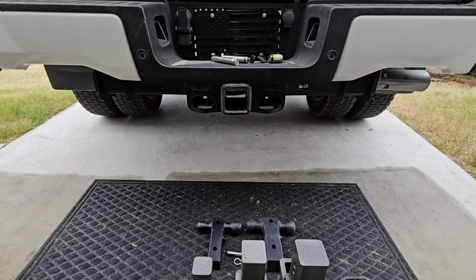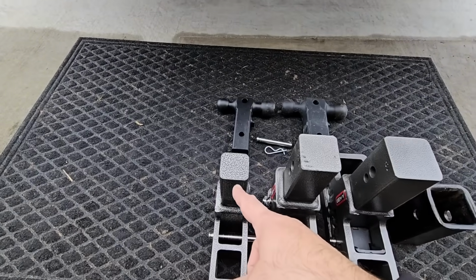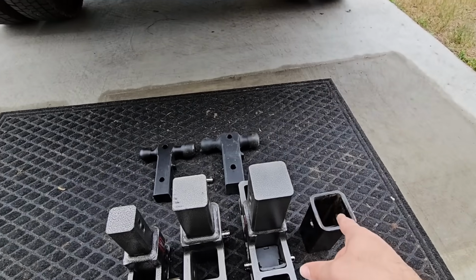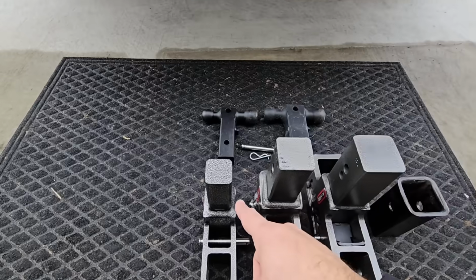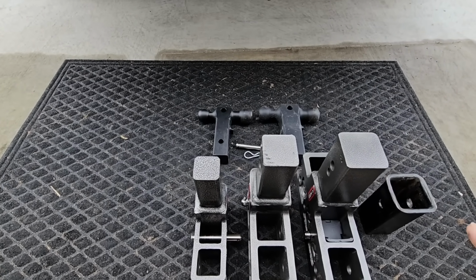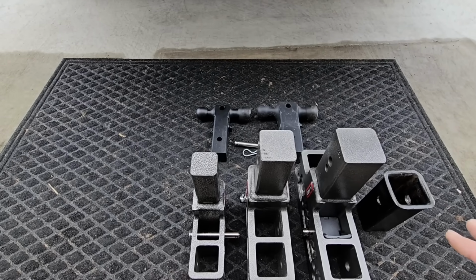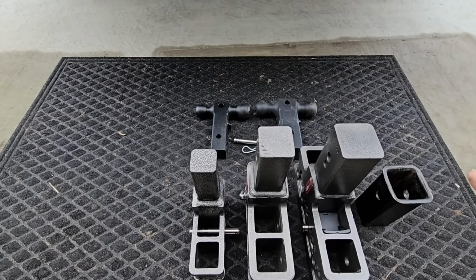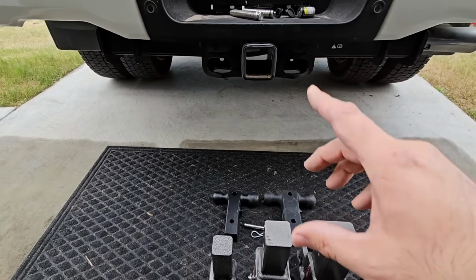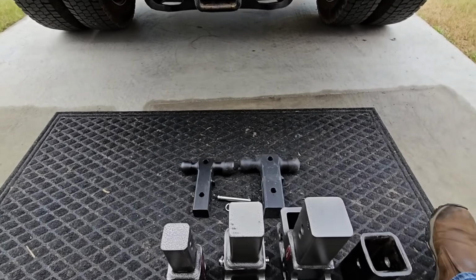Now, something else to keep in mind: is it okay to use a 2-inch shank with 2 reducers, basically from 3 to 2.5 to 2, and utilize a hitch like this? The answer actually may shock you, and that is maybe, maybe not. I tell you this because if you're not careful, you can actually bend the pins that you're using to secure the hitch into the receiver when you reduce down too far. Why does that happen? Well, let's talk about it.